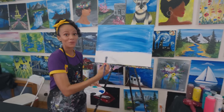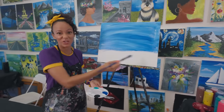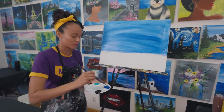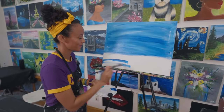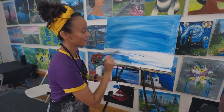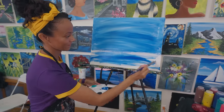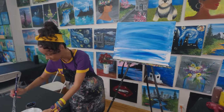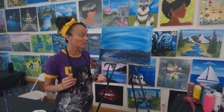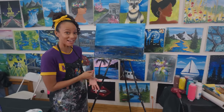And now I'm gonna do the water, the river. Maybe make the water a little darker than the sky. Some more blue. And if I add black to it, I can make it a little darker than the sky. Okay, now I see a hairdryer. That's such a smart way to make the paint dry faster.